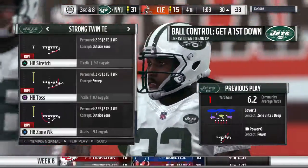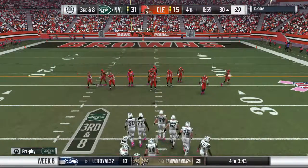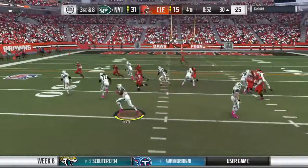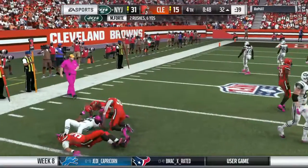Well, I think we know by now that every run is not going to be broken and get all the way to the end zone. But these short ones still have their value. You can still set up your play action and throw the football. You control the clock because you have the ball and they don't. And often the physicality sets the tempo for the game.